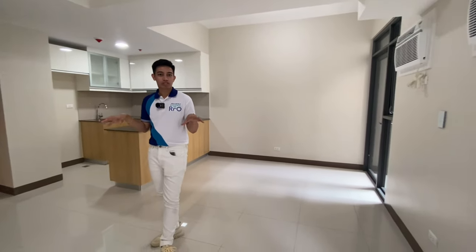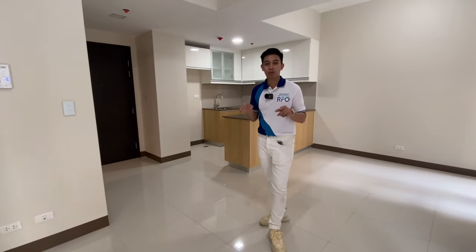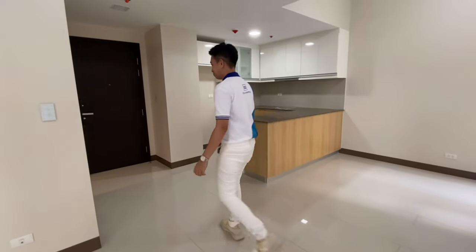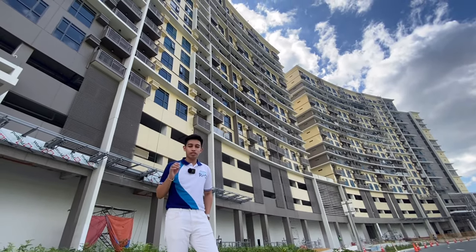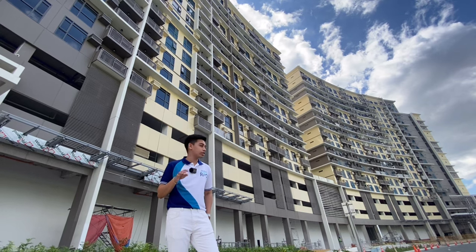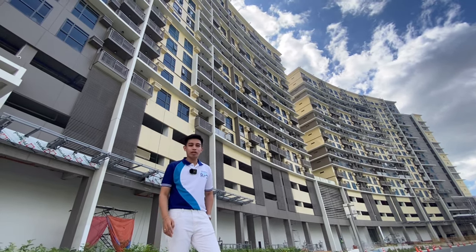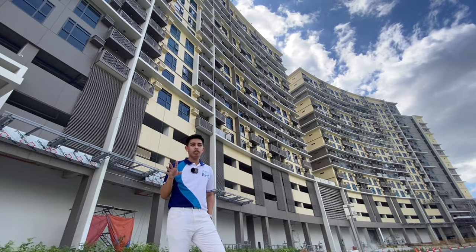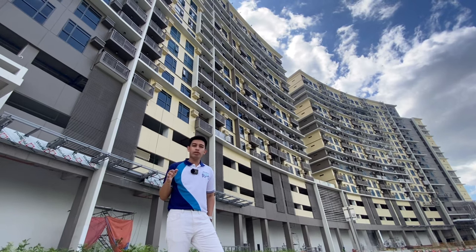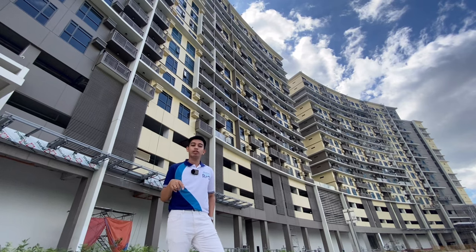For now, that's all for the property tour. So, let's head to the common area kung pwede ipakita natin yung mga pool and etc. Okay. So, apparently guys, tapos na tayo sa tour natin for the executive studio and the executive one-bedroom unit. And apparently, hindi pwede pa makita yung amenity area kasi under construction pa siya. And then again, this property will be ready for turnover around 3rd to 4th quarter this year, 2024.